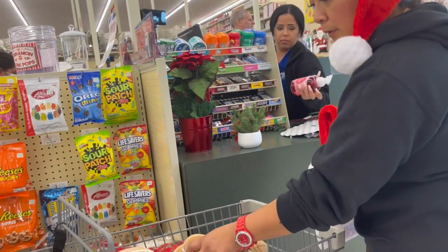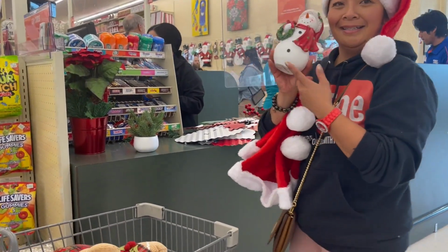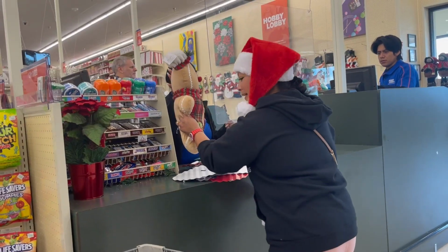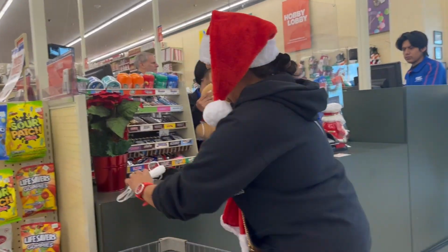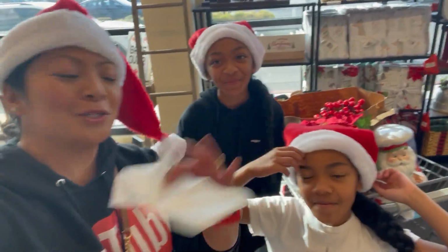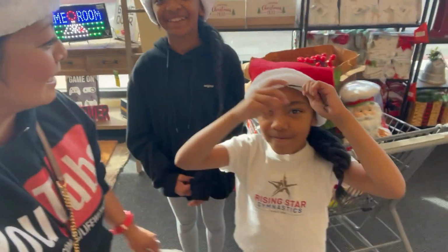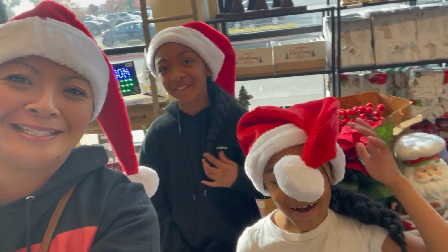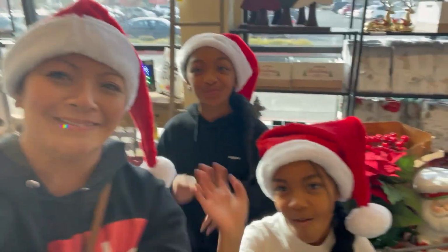I think we're almost done. And then Mikhail picked out this one. Alright, so cute. Alright guys, I hope you guys had fun shopping with us at Hobby Lobby. We're so excited to decorate for Christmas. Are you guys excited? Yes. Alright, we're checking out now and we're going home. Gonna go decorate. And happy holidays. Merry Christmas. We love you guys.